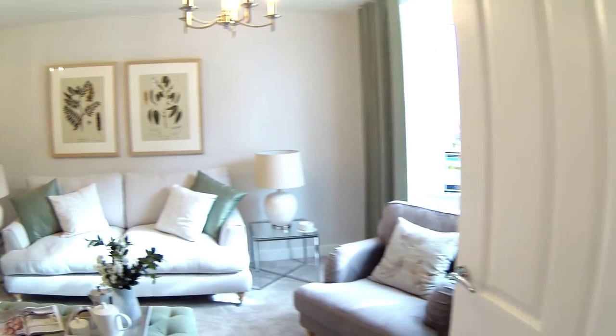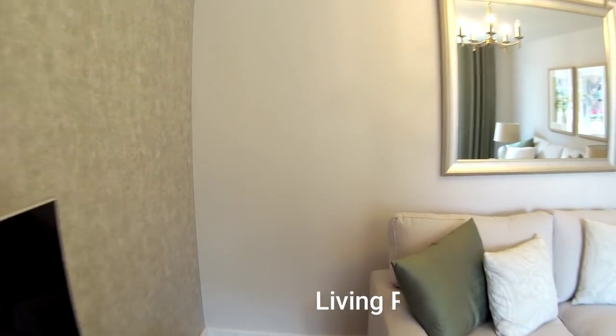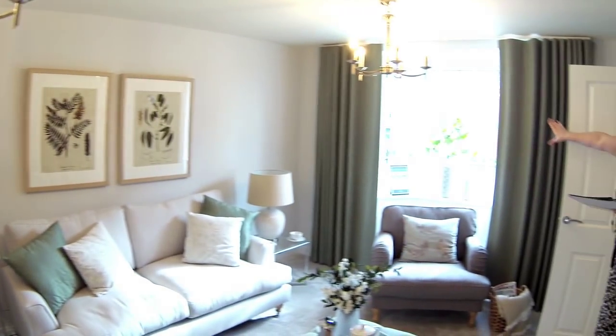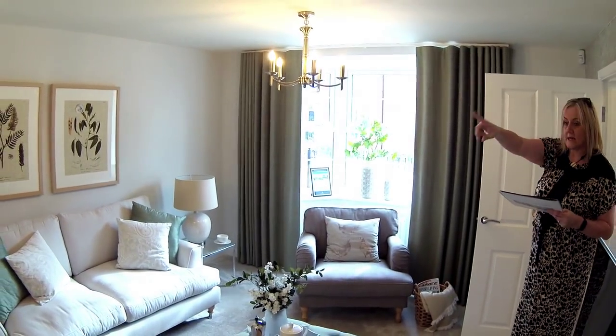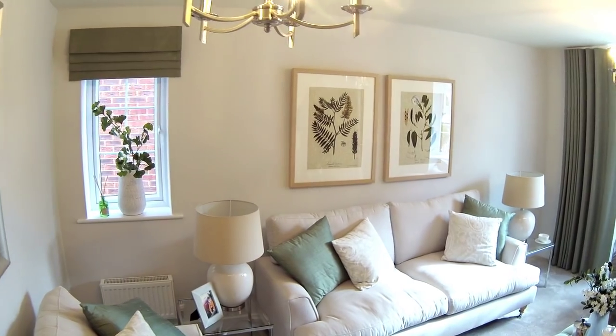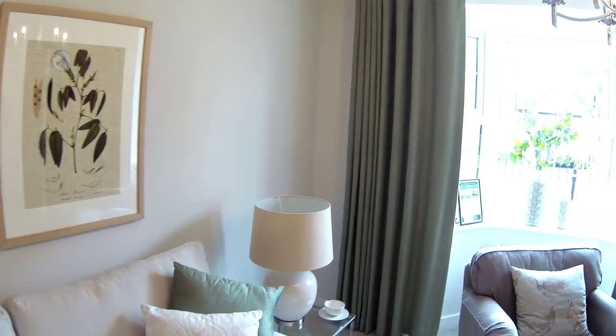So across this way, we've got the lounge. We are to plan as well, I'm very glad to report. Right, lounge, 4.99 metres by 3.65 metres. So we've got two windows in here. You've got the bay window at the front there, and there's a little window at the side for a bit of extra light, which is very nice. So they've got two good-sized sofas in here. It's such a surprisingly big lounge.